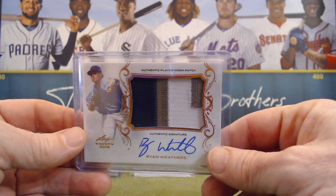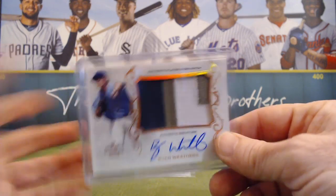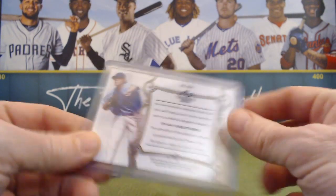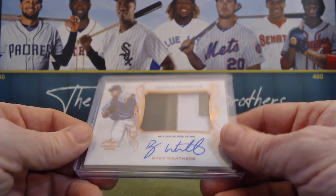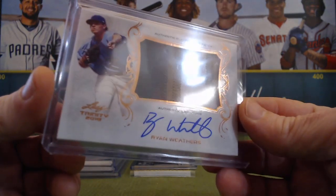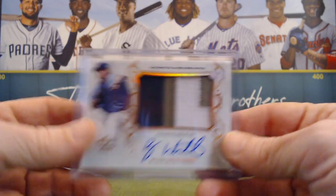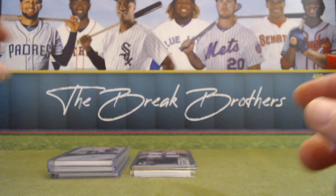Anyway, Ryan Weathers, pretty cool. But that was a redemption. Showed up, again, in less than a week from putting it in. I can't say enough about Leaf with that. That's just tremendous. Nice on-card auto. On top of that, not a sticker. Just great, you know. Anyway, what else we got here?